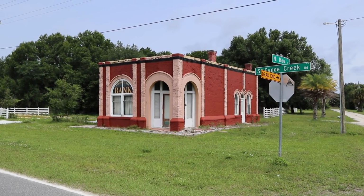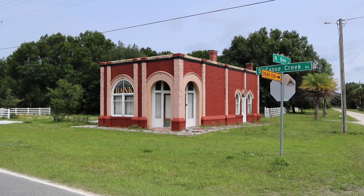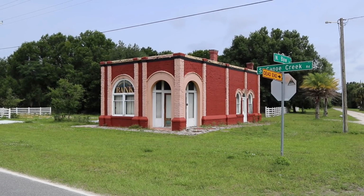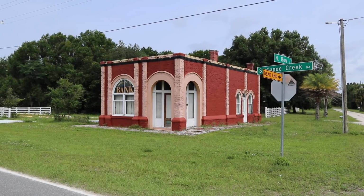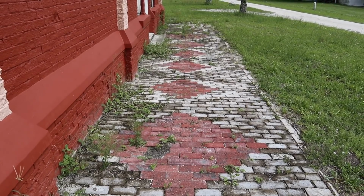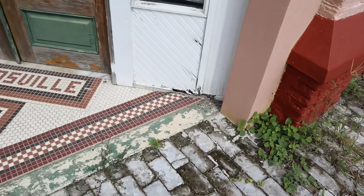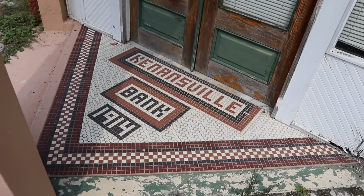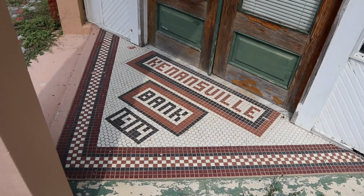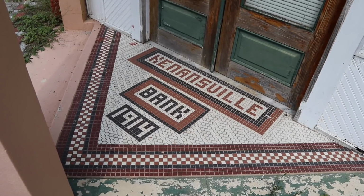At the cross streets of North Bow and Canoe Creek Road is the former First State Bank. It's tiny. Very decorative pattern along the brick. Established 1914. Get off my lens, love bug.